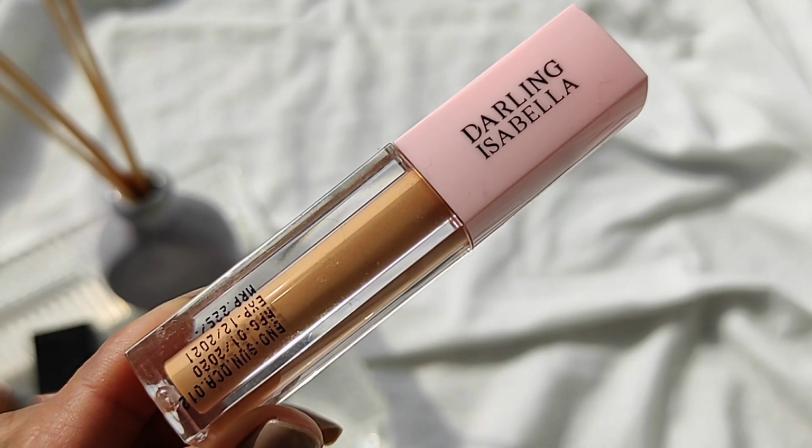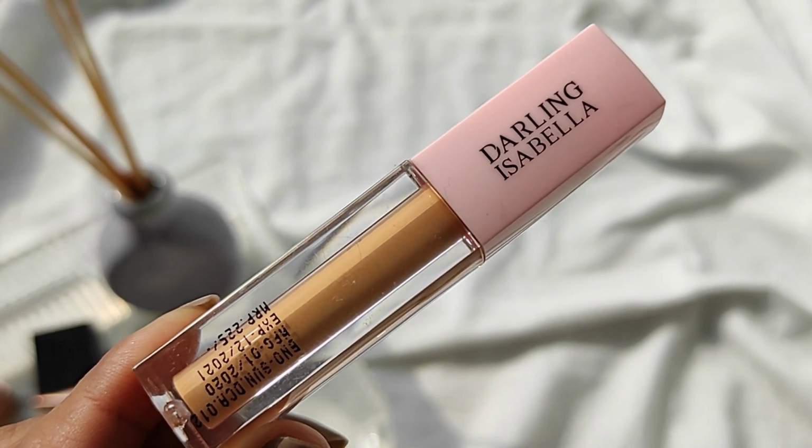So the next concealer I have here is also a very affordable buy, and it's something that I am super happy that I got into this year. This is a Darling Isabella concealer. Now I'm in the shade 05, and I have seen that the 05 shade isn't there anymore. I think it's out of stock, maybe because of that. But I do hope that they restock the 05 shade soon, because the shade selection of this concealer isn't that great at all. I wish the shade selection of this one was good, because the formulation is so amazing.